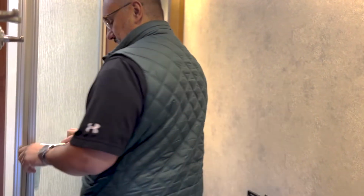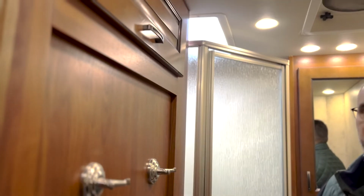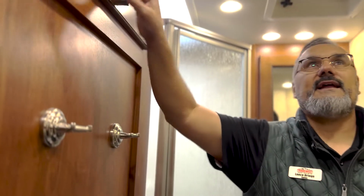And then one of the other features that I like here too, just practical and functional, just a place to hang a robe, maybe some towels, a little extra storage overhead. And I really do like the fact that they've actually got some really nice touches here, like the soft touch vinyl ceiling.